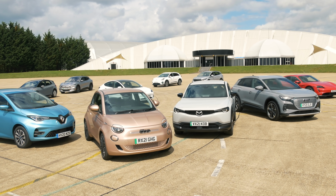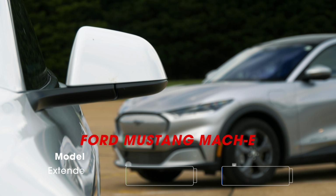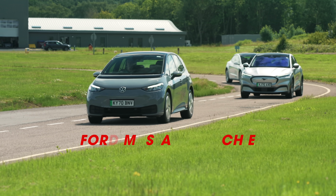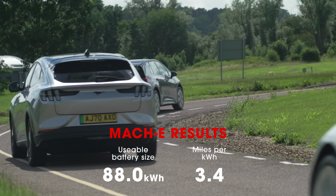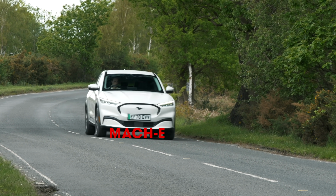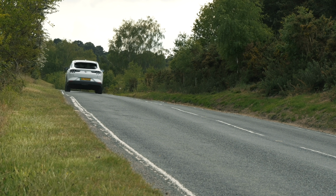But the winner, the electric car which travelled the furthest distance from a full charge, was the 302-mile Ford Mustang Mach-E. So ultimately, it was the car with the biggest battery that won. But at 3.4 miles per kilowatt hour, the efficiency was pretty much as poor as the Taycan's. And with a very unsettled ride and so-so handling, it isn't the best EV around. But in this extended range version, it certainly impresses for range.